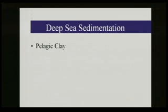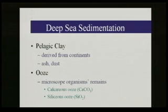Although some glacial dropstones are deposited as icebergs melt, most of the deep sea sediment is derived from volcanic ash and wind-blown dust. So pelagic clays are those fine sediments that are derived from continents, such as volcanic ash and dust that's carried by wind currents. The other type of deep sea sedimentation is ooze. Ooze is composed of the remains of microscopic organisms.